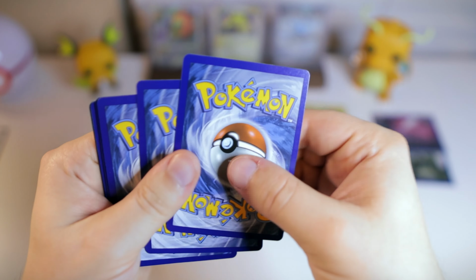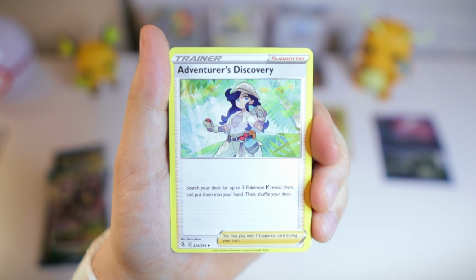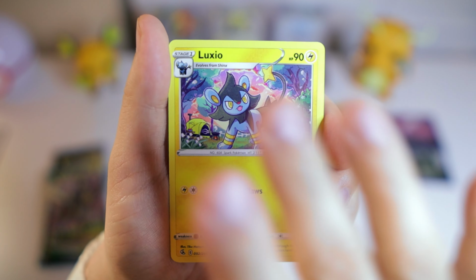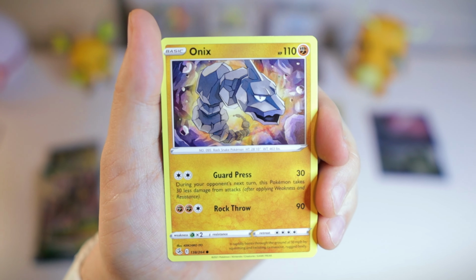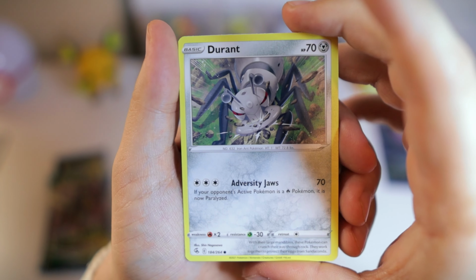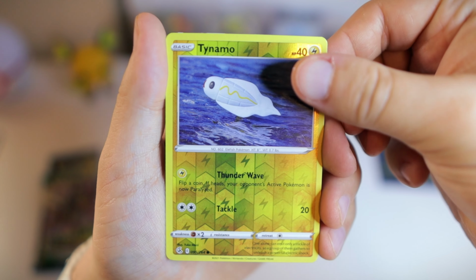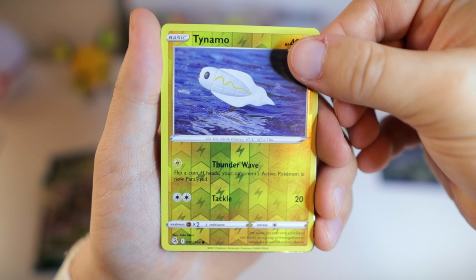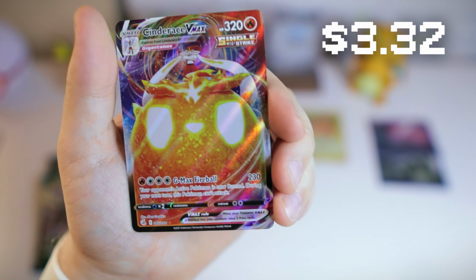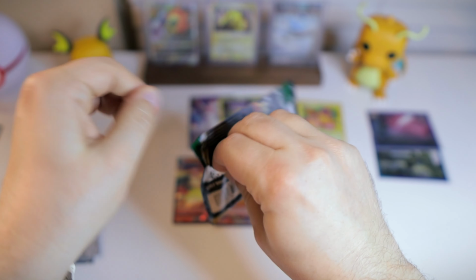All right, here we go. 1, 2, 3, 4. Metal Energy. Adventures Discovery. Schoolgirl. Luxio. Impidimp. Stomp. Onyx. Cool artwork there. Jigglypuff. Durant. Tynamo. And we got anything here? Ooh, looks like a little bit of something. Maybe just a regular V. Oh, VMAX. Cinderace VMAX. That's something. All right. Let's hope we don't cry for this one.